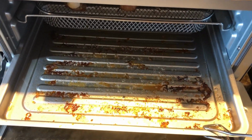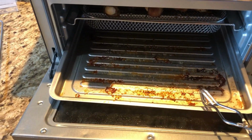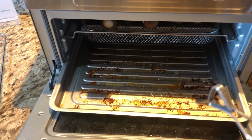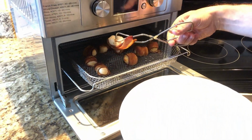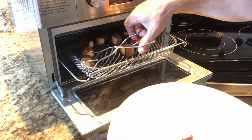There's the drippings. What I like to do is grab a pot holder and drain it out before it gets cold, because then all the drippings get kind of slimy and hard to clean. So I'm gonna pour that out. So it looks like one got untied here. He tried to escape. He ain't going nowhere though.